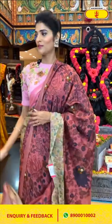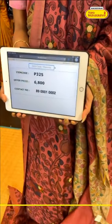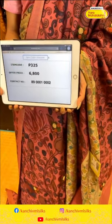To buy this saree, take a screenshot along with the item code. P325, weaver's price is 6,800 rupees.